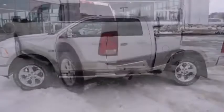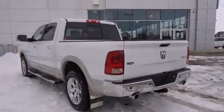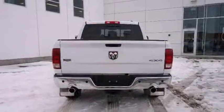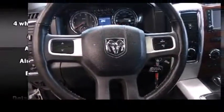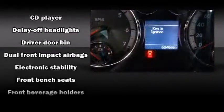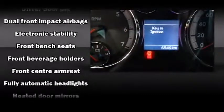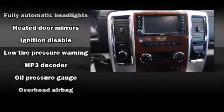It distinguishes itself from the competition with features such as delay off headlights, variably intermittent wipers, a rear step bumper, a front bench seat, heated door mirrors, and power windows. Premium sound drives 6 speakers, providing you and your passengers a sensational audio experience.